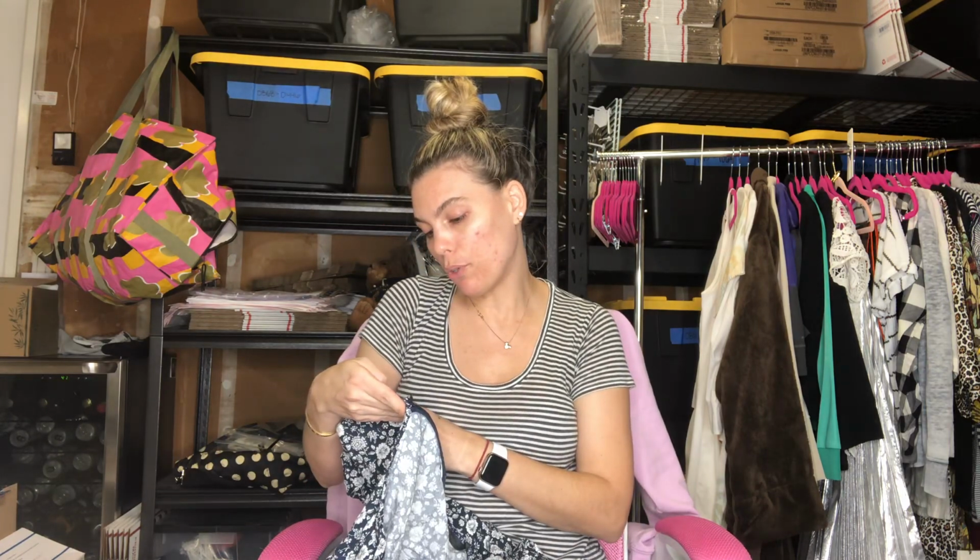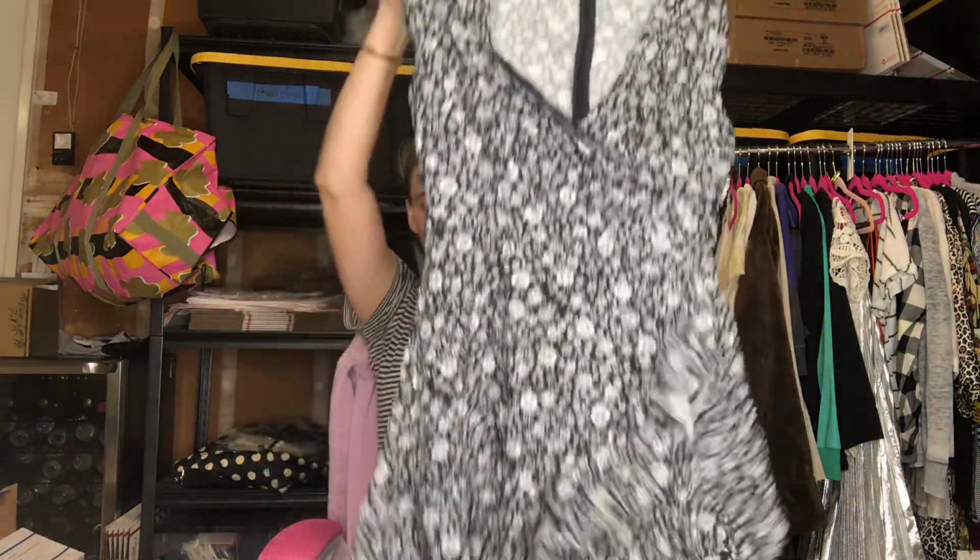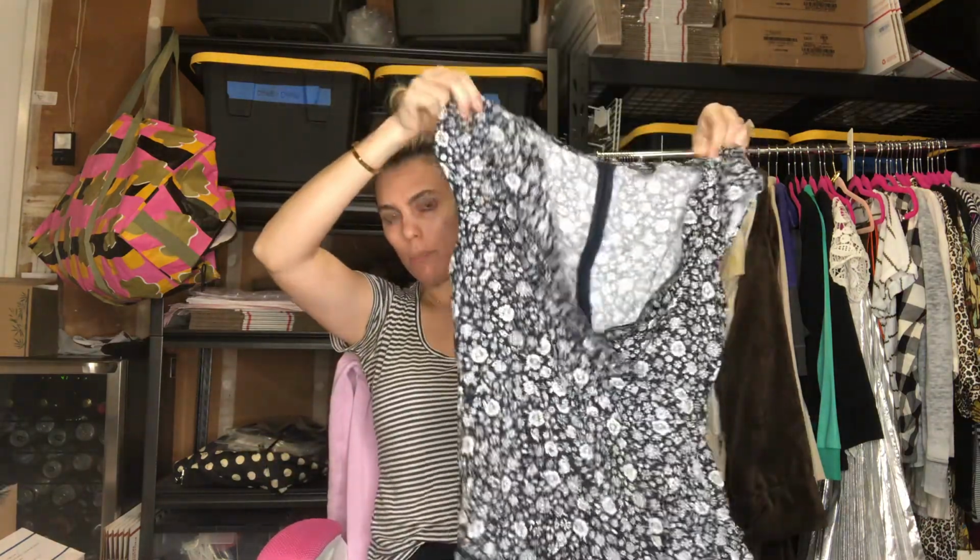This is a J. Crew Mercantile. I don't know what that means, but it's an 8 petite and I just thought it was super cute. I don't always buy J. Crew, but I felt like that was really cute for summer.